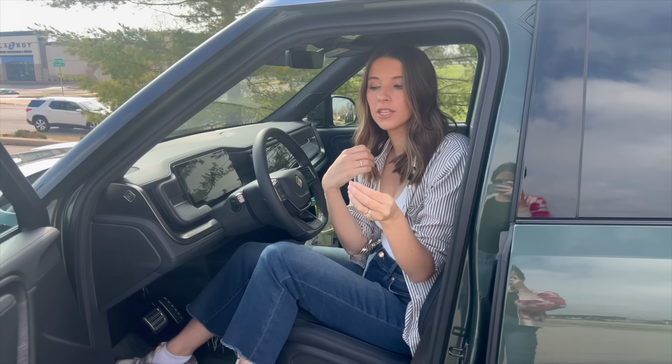Now, if you're in the market for an electric three-row SUV, your options right now are pretty limited. We've got the Tesla Model X or Y, and now we have the new Kia EV9, and of course, this Rivian R1S. So as far as driving is concerned, on a full charge, you're looking at about 350-ish miles of range, and this car very much operates like a lot of electric vehicles with a one-pedal driving situation.